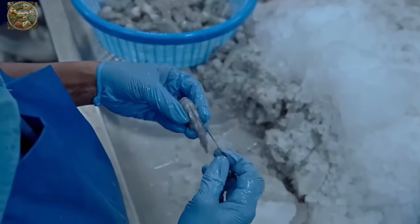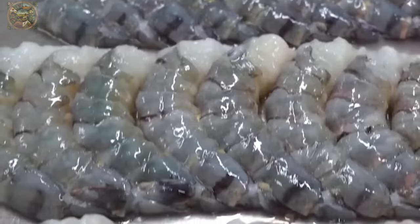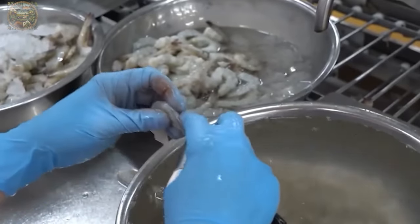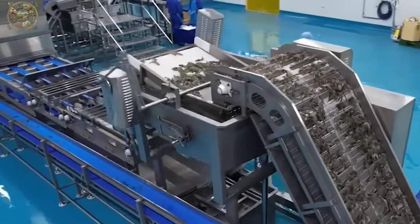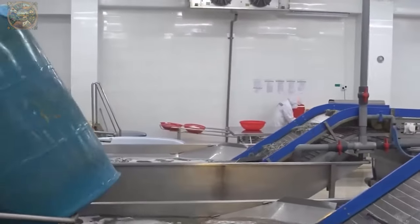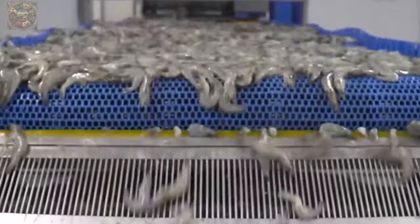In the shrimp head peeling process, modern technology is utilized to eliminate the shrimp's vein. This not only results in a pristine shrimp product, but also prevents the presence of veins that could potentially impact flavor. In large processing facilities, machines execute this task with precision and meticulous oversight. This automated approach guarantees consistency in both taste and quality, delivering an exceptional experience for consumers.